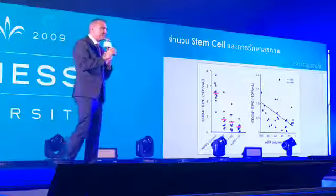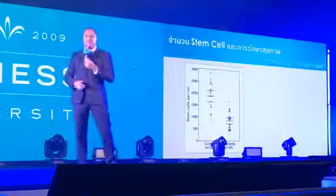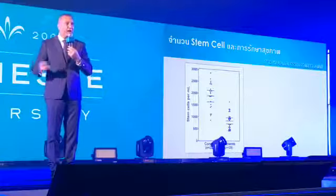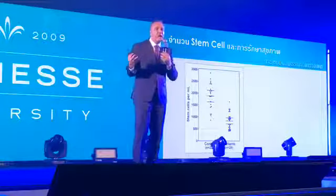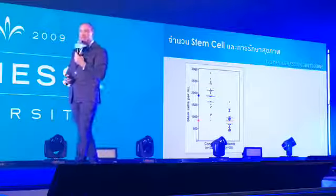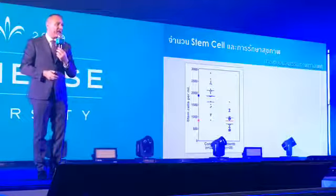People with better kidney function are simply the people with more stem cells in circulation. Here's another one, erectile dysfunction. To the right, to the left, control individuals. To the right, people who have complained of erectile problems. If you look at the average of these two groups, you can see that people who complained of erectile dysfunction have on average half the number of stem cells found in healthy people.